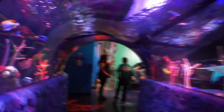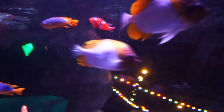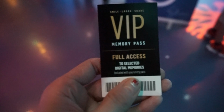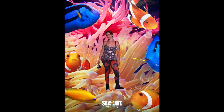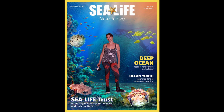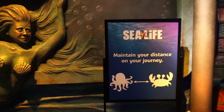A little tunnel we can go through. This one is more kid-sized. I got a duck in this one. So we're at the smile station, and when I came in, they gave me this VIP pass for full access to select digital memories. So we're going to see if this works on this. It's reminding us to maintain distance.